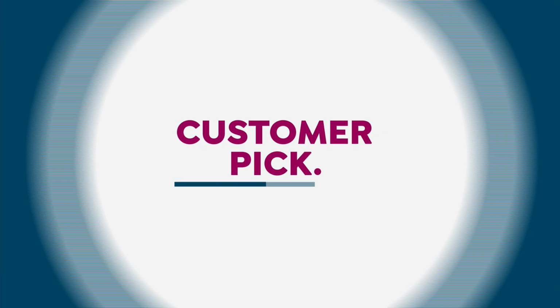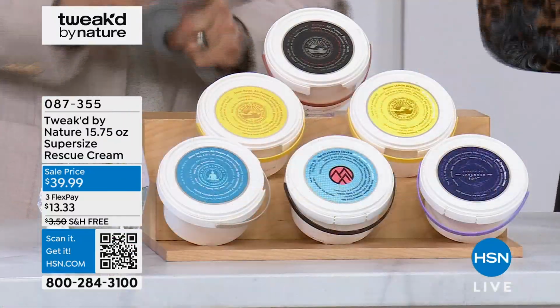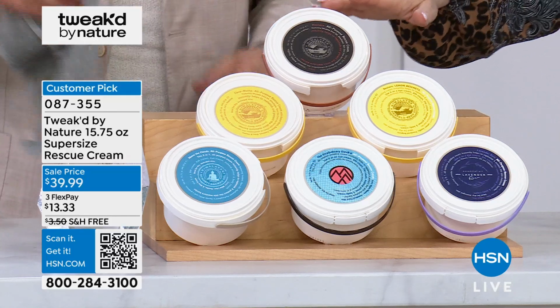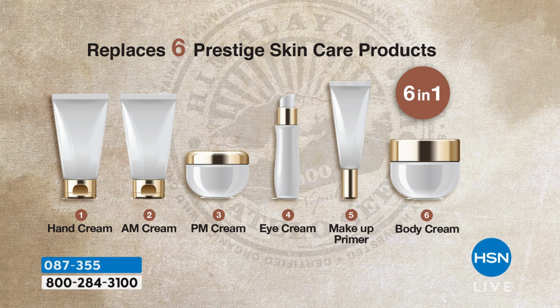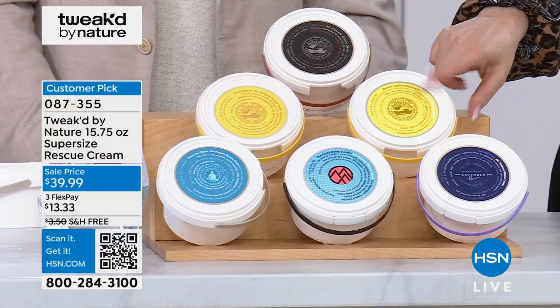But now we're gonna talk about the famous Rescue Cream. This is a 6-in-1. It's your AM cream, your PM cream, your hand cream, your eye cream, your primer for your makeup, and it's your body cream that you will use after the scrub that we just had. There it is, 6-in-1. And you look at this price, $39.99 down from $108.95. When you buy, for example, a face cream in a department store, it's 1 ounce.